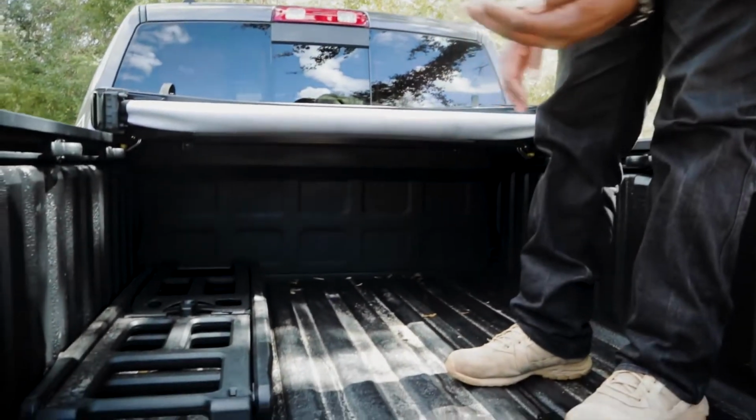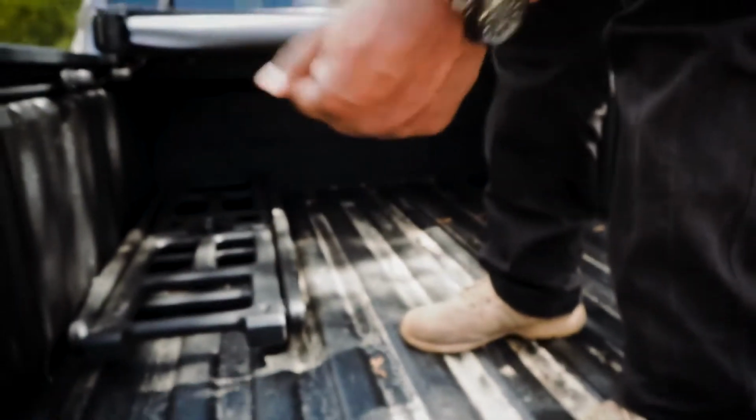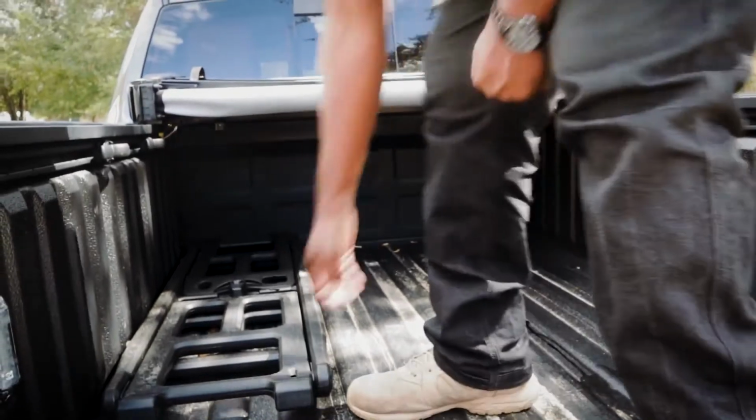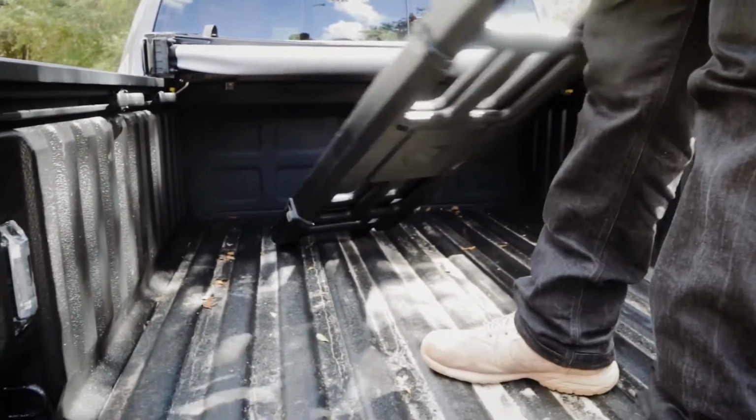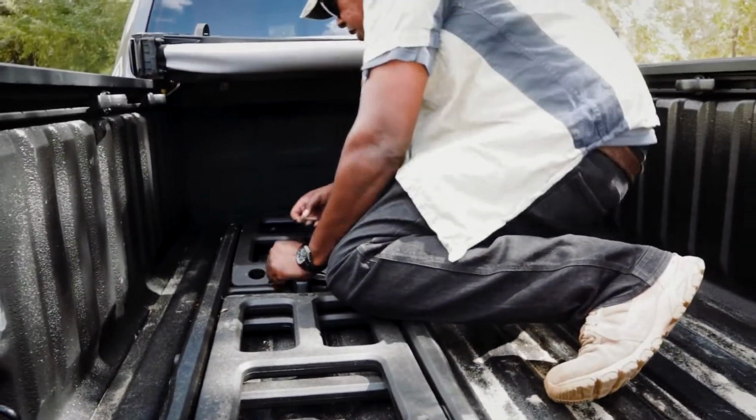That's what I'm trying to tell you guys. And check it out. I have used it to do shooting. Maybe we'll do some of that later. But yeah, I've used it. It's well used. I see some more shell casings back here. I'll take those out right now.